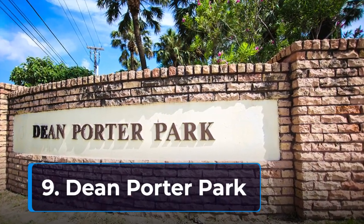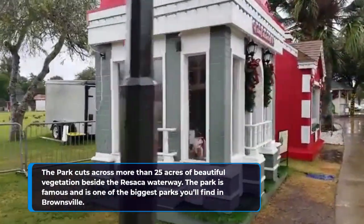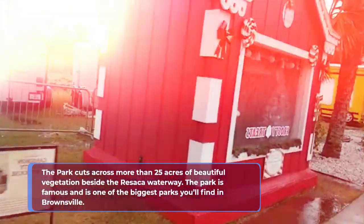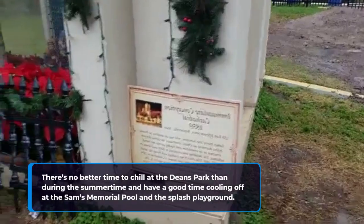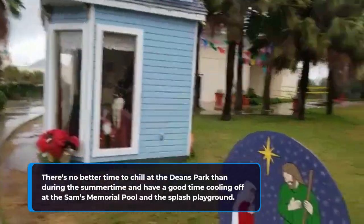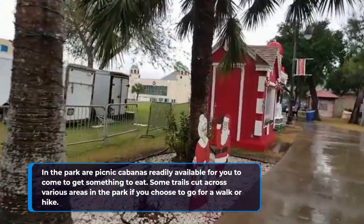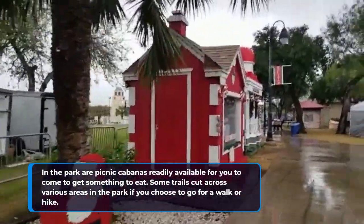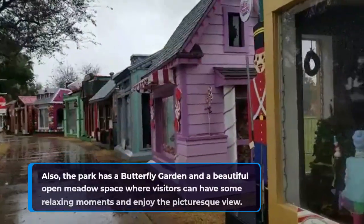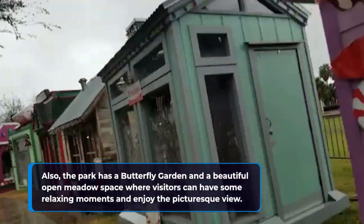9. Dean Porter Park. The park cuts across more than 25 acres of beautiful vegetation beside the Resaca waterway. The park is famous and is one of the biggest parks you'll find in Brownsville. There's no better time to chill at Dean's Park than during the summertime and have a good time cooling off at the Sam's Memorial Pool and the Splash Playground. In the park are picnic cabanas readily available for you to get something to eat. Some trails cut across various areas in the park if you choose to go for a walk or hike. Also, the park has a butterfly garden and a beautiful open meadow space where visitors can have some relaxing moments and enjoy the picturesque view.